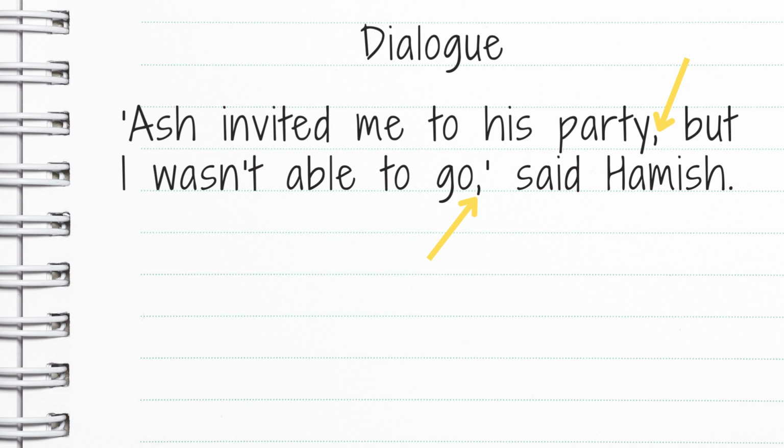We put a comma there because we don't need to put a full stop, because the sentence was followed with the dialogue tag. And a dialogue tag is "said Hamish," "he said," "she whispered," "they replied," all those, that's a dialogue tag.